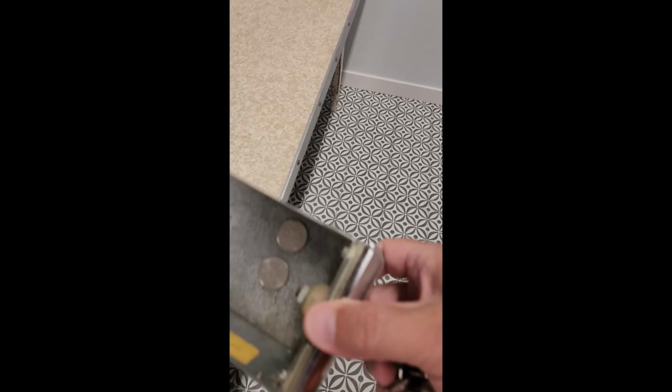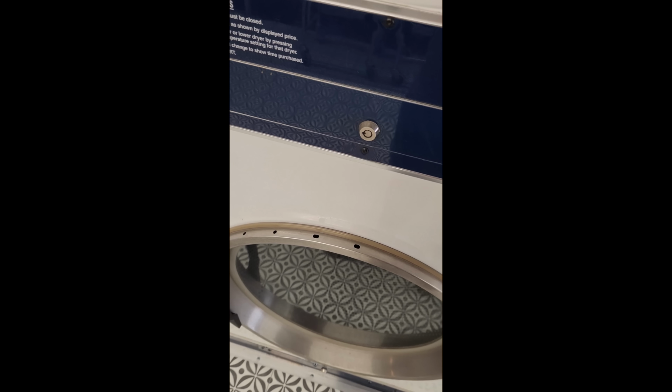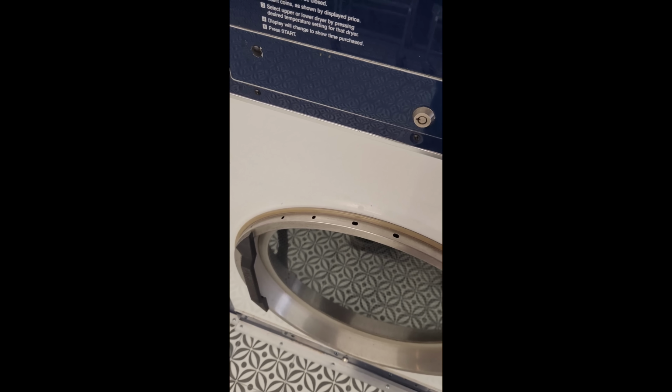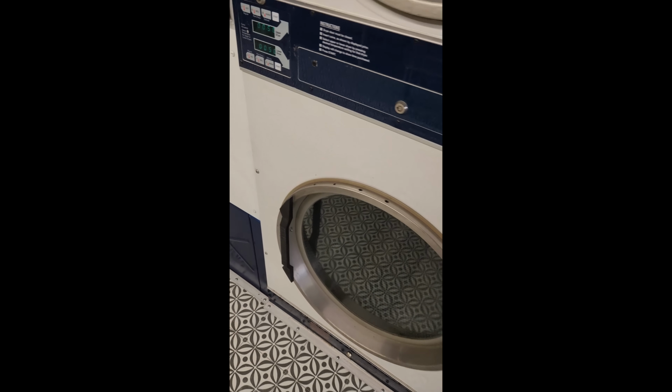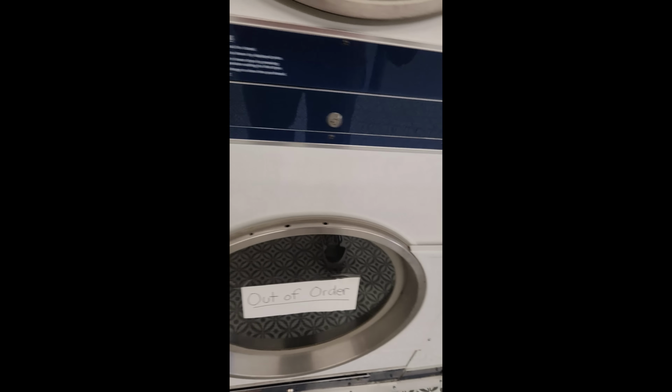And this one too has been weird because sometimes that one has a lot of money in it and sometimes it has almost none. So it makes me wonder, I don't know if people just don't like that one and don't use it, or if there's something else going on with it as well. And then these, which one of them is out of order and doesn't work, as you can see, usually has the most money in it.